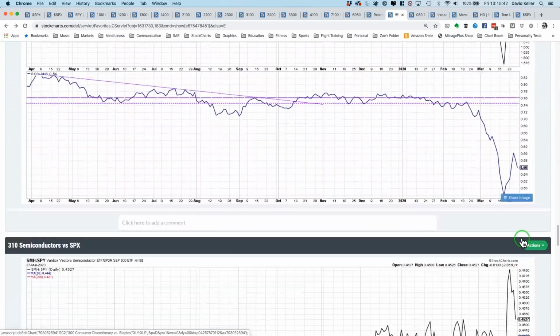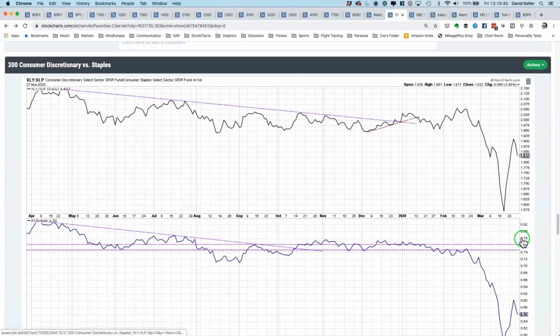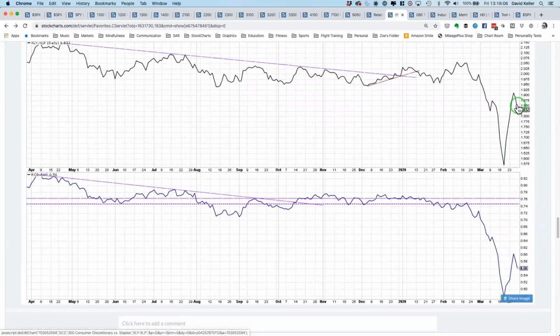Looking at some of the ratios, some of these have moved dramatically given what's happened in the market, all the volatility that we've seen. This ratio of consumer staples versus discretionary, if this is going up, it's saying discretionary is outperforming, going down, staples outperforming. It's come up a lot. You can see it's come up a lot more on the cap weighted version at the top than the equal weighted version at the bottom. That's because Amazon is a big weight on this top cap weighted version. It's a big weight in the numerator, basically.